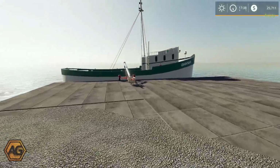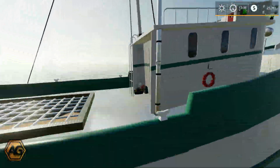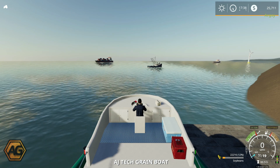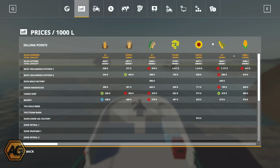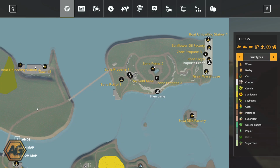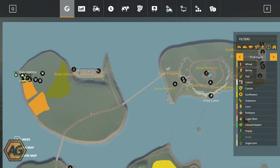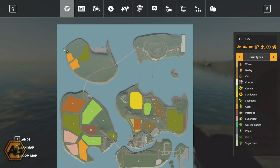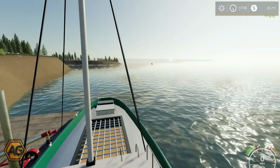Now I'm just going to jump in here and see how many litres of soybeans we've got. 22,216 litres off that field. And currently, high price at unloading dock 1 of $1,100, although that is going down, so we'll have to keep an eye on that. And boat unloading station 1 is the one up here at the main industrial port. We've got boat unloading station number 2 just around the corner. But when you look at the map, it's not too far to go from here to either of those two, so it is going to work out exceptionally well.